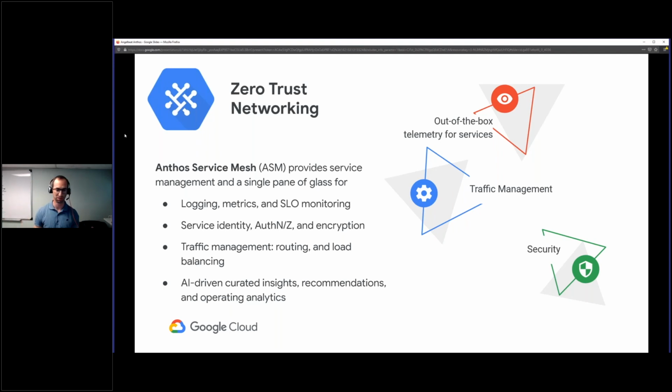So being able to deliver that, being able to understand service identity, encryption, being able to deliver native out-of-the-box encryption, super easy with Anthos Service Mesh, literally like just a single command. I do it all the time. And then being able to do advanced traffic management. So I may have the need to roll out a new application. I want to roll it out to 20% of my user base. How do I do that? ASM allows me to do that. ASM allows me to deliver that advanced routing and advanced load balancing.